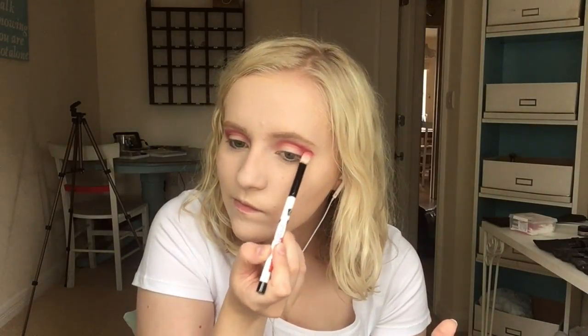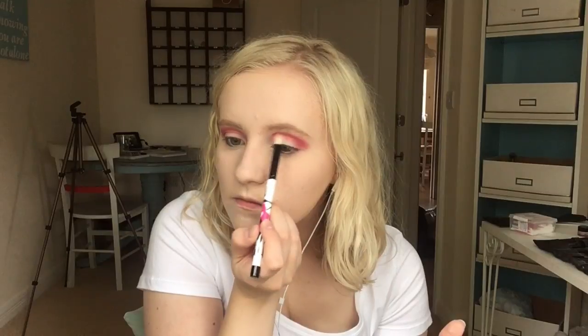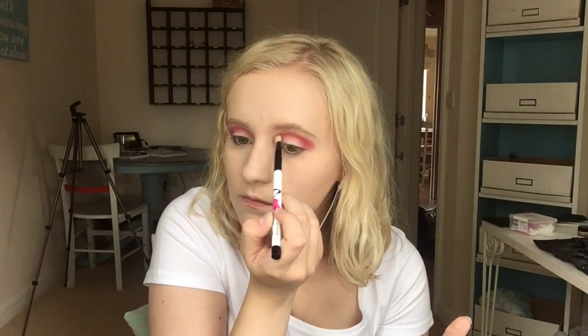So you can see that I'm trying to keep it a very rounded shape. I was almost tempted to go for a red smoky eye, but I ultimately changed that to a half cut crease. But I did want to keep that sort of blown out feel to it, which is why I was rounding it at the edges rather than doing a sharper wing, which I normally do.